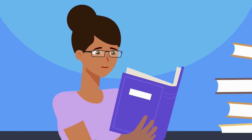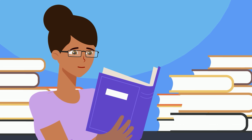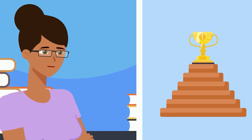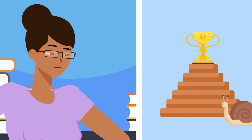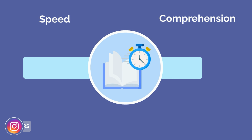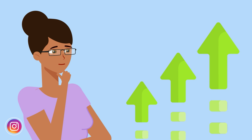Some suggest simply practicing reading more as a way to improve one's speed and comprehension. While this does help, it's a very slow and gradual process and doesn't spark drastic improvements. To more drastically improve speed, we have to reduce comprehension. To increase comprehension, we have to read slower. There is no way around that. You must slowly improve your skills.